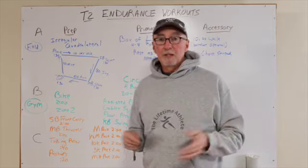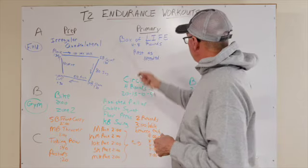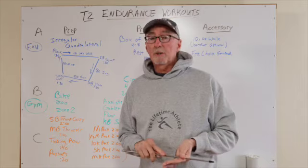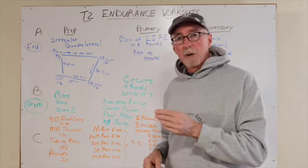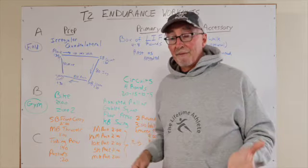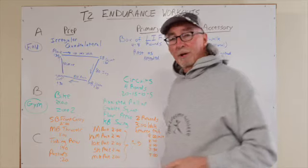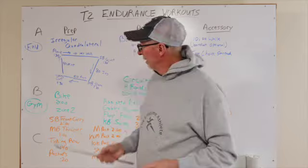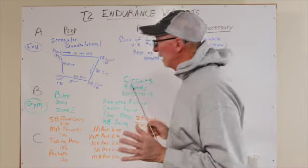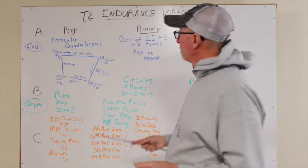We've got an A, B, and a C workout, and each has a preparatory, a primary, and an accessory component. Sometimes you can think of that as warm-up, main, and cool-down, but however you like to think of it is fine. We're somewhat color-coded here because A is blue, B is green, and C is orange. Let's jump right into looking at workout A.